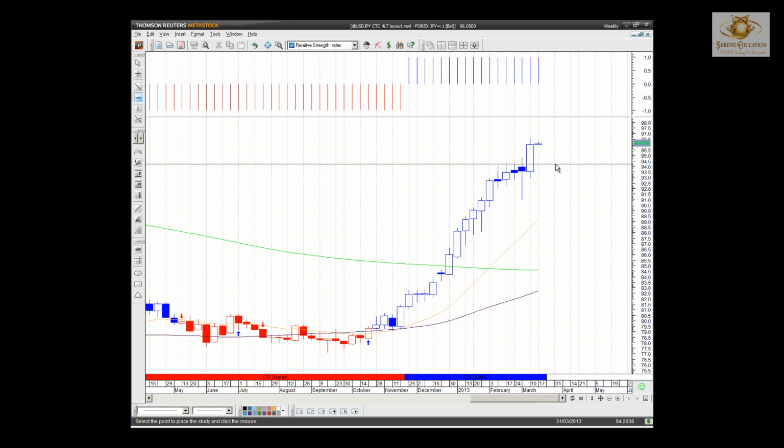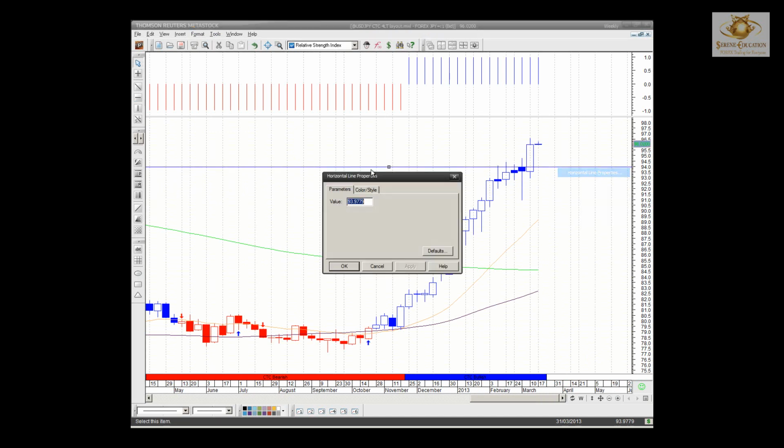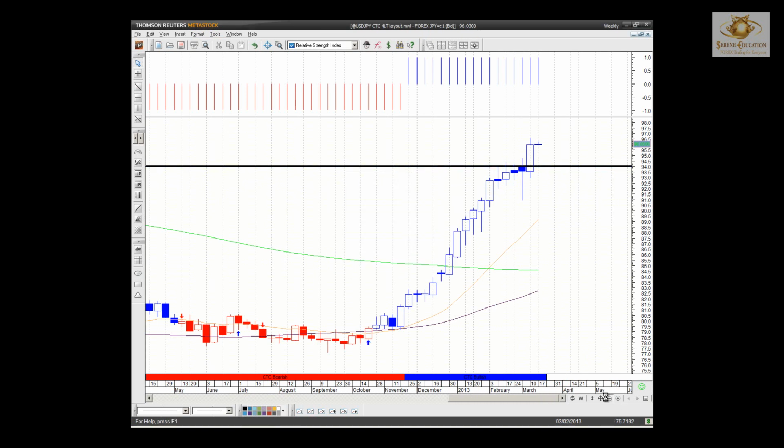Yeah, 94.00. Let me just put that in so you guys can see. That's that 38.2 area here. So very, very important that you guys mark these major support and resistance levels on your larger time frames, because those will give you clear indications where price is likely to go to.